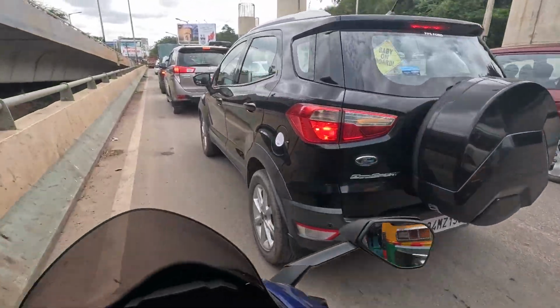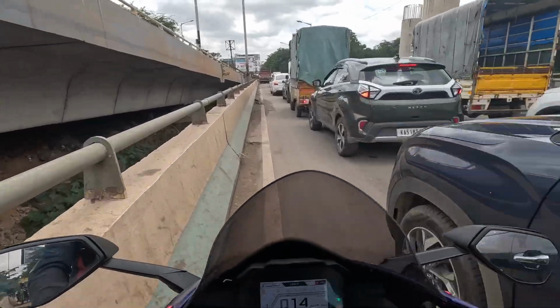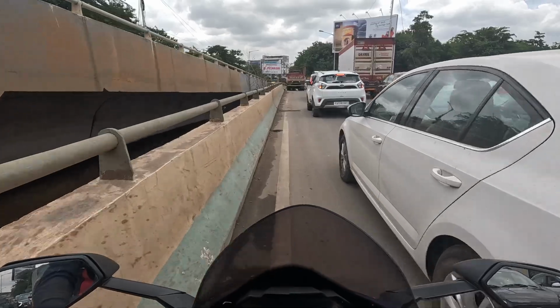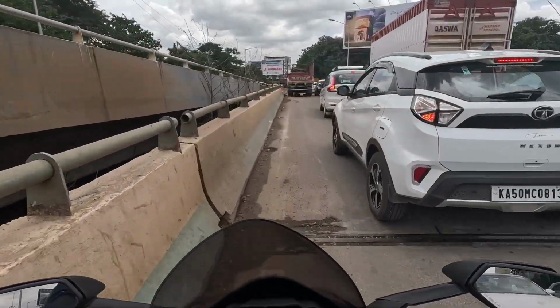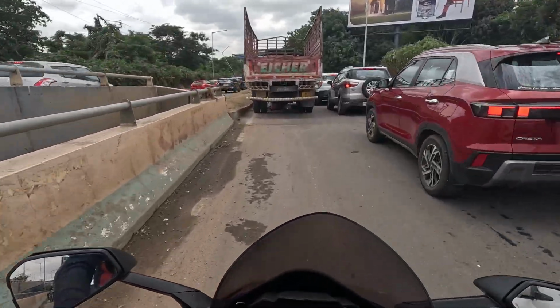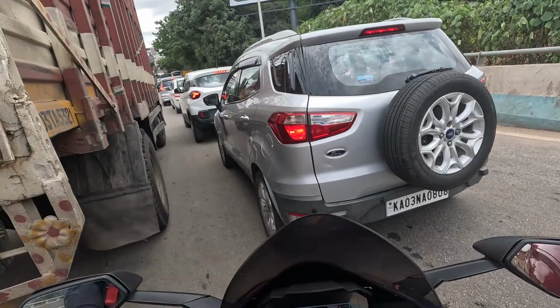Thank you, sir. Some space. Oh, there's a truck that's broken down here. This kind of traffic is not good news for the RSV4. 116 degrees Celsius. It's heated up so much. Please give me some space. This bike needs to cool down.